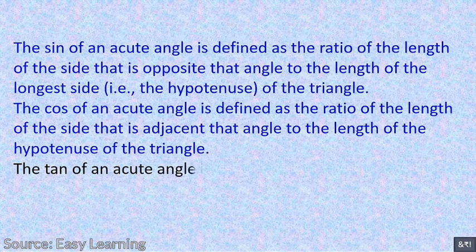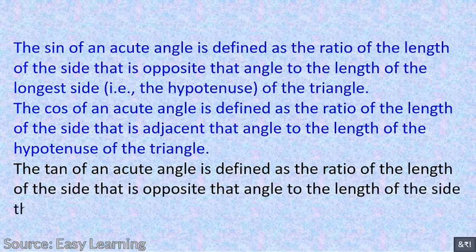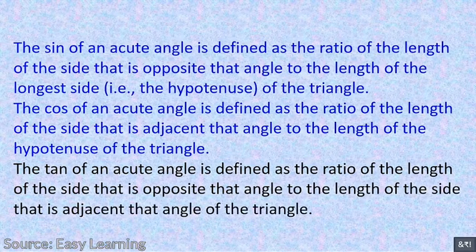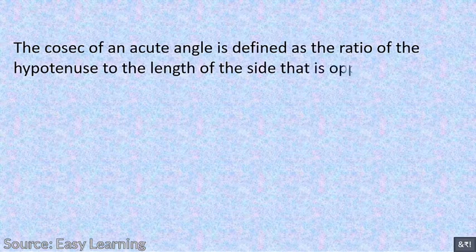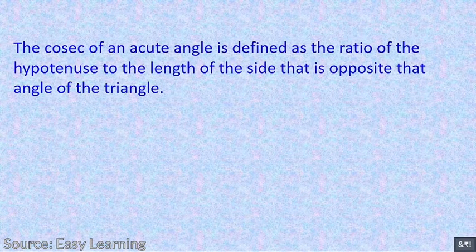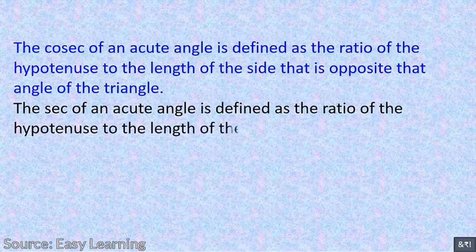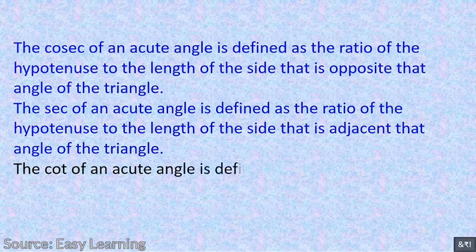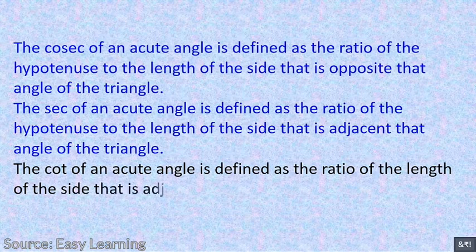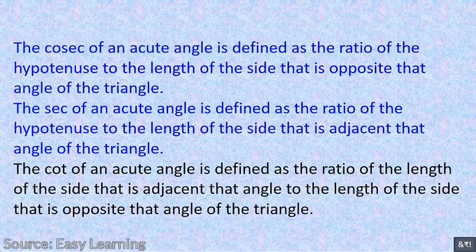The tan of an acute angle is defined as the ratio of the length of the side that is opposite that angle to the length of the side that is adjacent to that angle of the triangle. The cosec of an acute angle is defined as the ratio of the hypotenuse to the length of the side that is opposite that angle of the triangle. The sec of an acute angle is defined as the ratio of the hypotenuse to the length of the side that is adjacent to that angle of the triangle. The cot of an acute angle is defined as the ratio of the length of the side that is adjacent to that angle to the length of the side that is opposite that angle of the triangle.